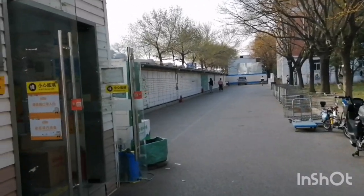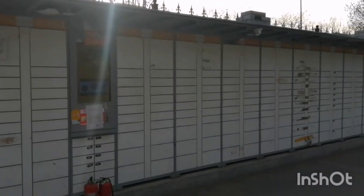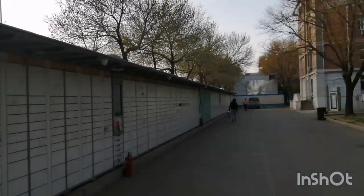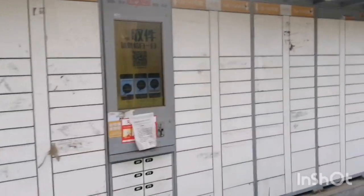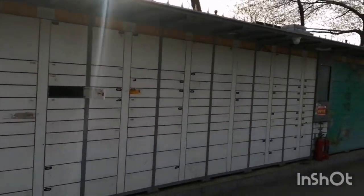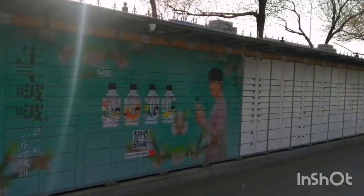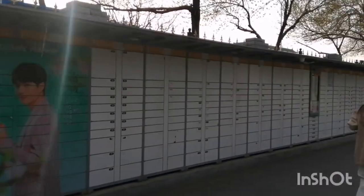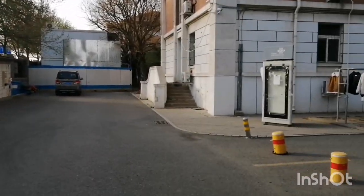So, as you can see, the boxes are so many. You can buy something from very far, and in 3-4 days you will receive it. You come to the box, enter your PIN, the box will open and you get your stuff. Very, very efficient and smooth system of delivery here in China. You can buy something of 1 yuan online, like 1 naira, and you get it delivered. You don't pay for delivery. It has been calculated in the amount you pay. So that is how the delivery service works.